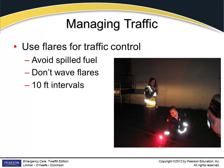It says avoid spilled fuel. Don't wave flares in 10 feet intervals. I have a big problem with flares.